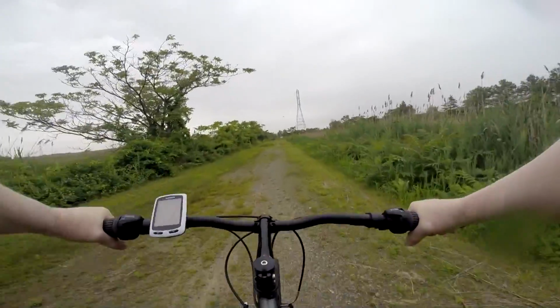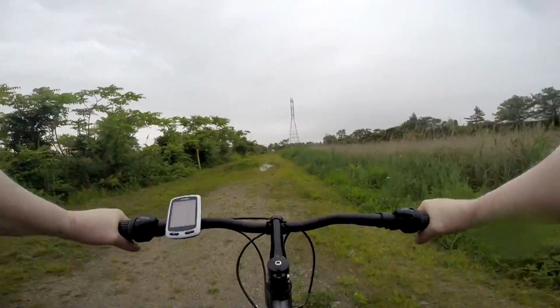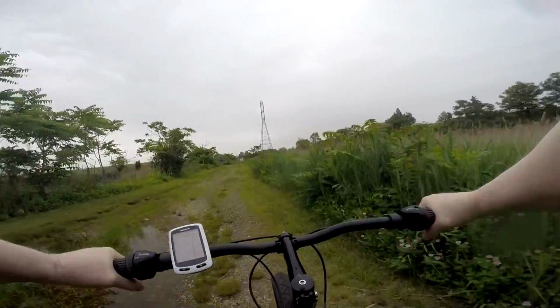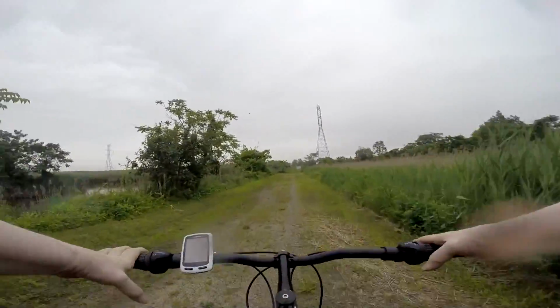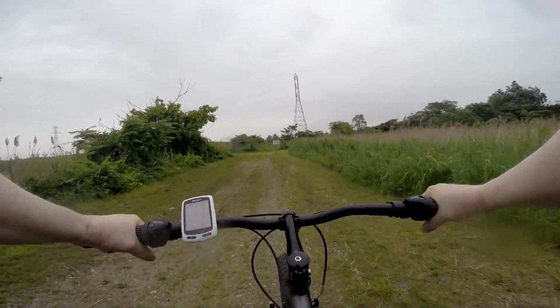Again, one of the most heavily populated places on Earth, or on the North American continent, and you have places like the Forsyth Wildlife Refuge, and this, which is also a refuge, the Meadowlands Environmental Center.